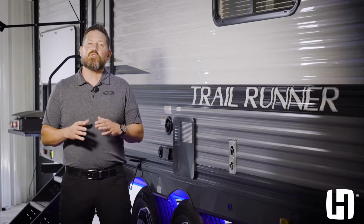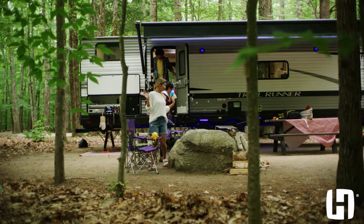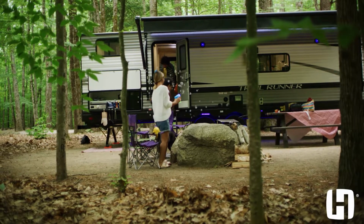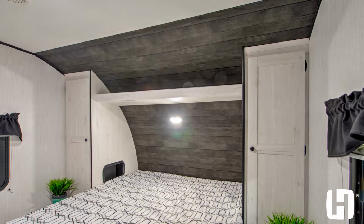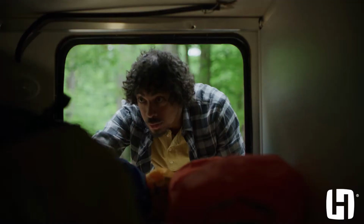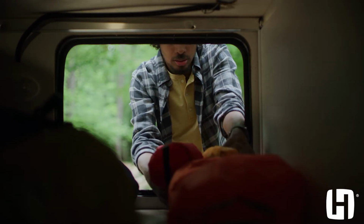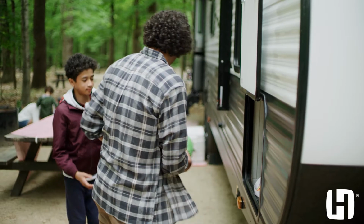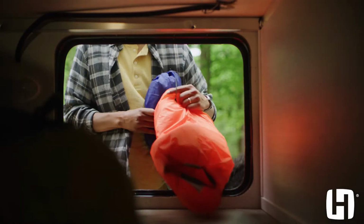When talking about the Trail Runner construction, we cut no corners. We have the extended season package with fully enclosed heated underbelly to give you a longer camping season. The aerodynamic front end allows for true queen beds in every single camper. Trail Runner boasts one of the largest pass-through storages in this category at 52 cubic feet, allowing campers to get their gear in and out easily and a lot of storage.